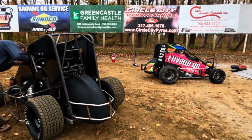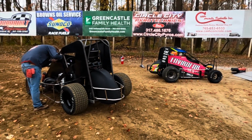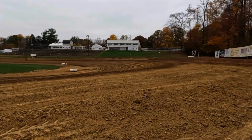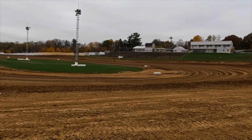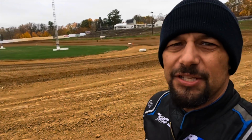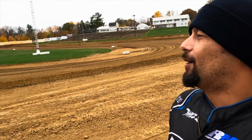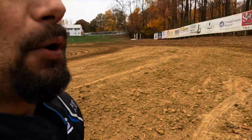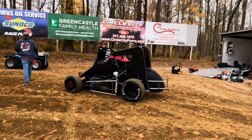Look at them two girls. And we are at Putnamville Speedway, the famous Lincoln Park Speedway, home of one of Kyle Larson's favorite tracks. Check this place out, it's ready to rip. So, we're working on getting things ready here.